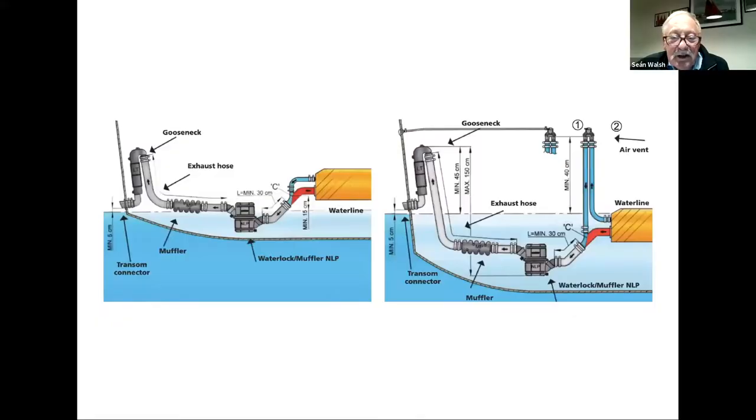The key to reliability is, of course, proper installation, good operating procedures, and ongoing preventive maintenance. What you can see here is basically installing an engine in a boat is a complex affair, but there are two types of installation. One is for an engine above the waterline, and the other is for an engine mounted below the waterline.